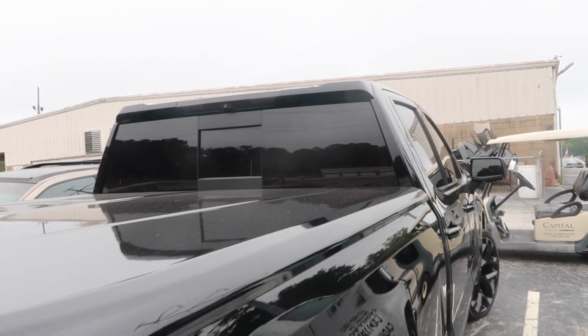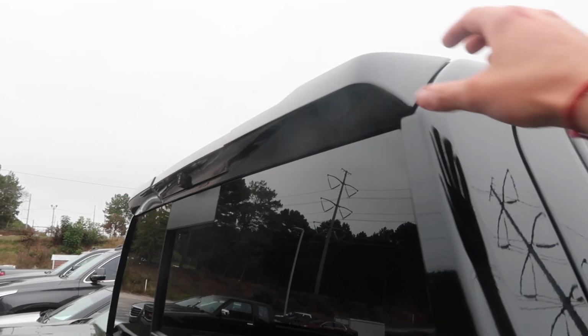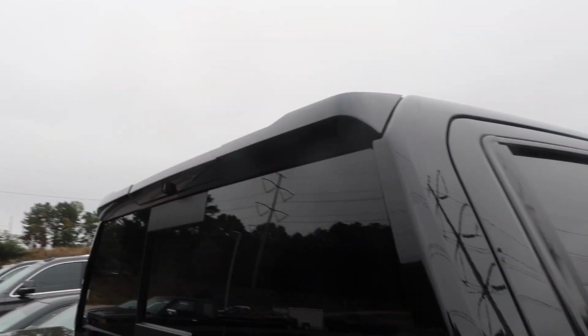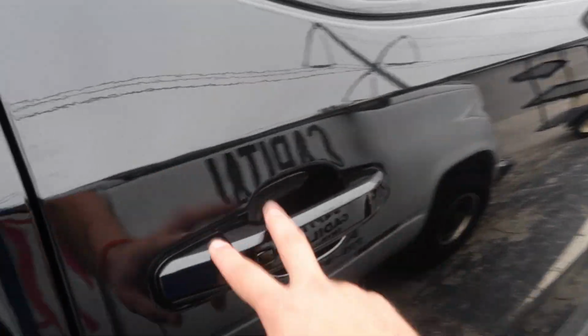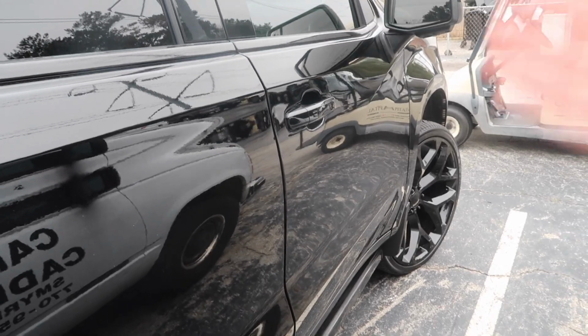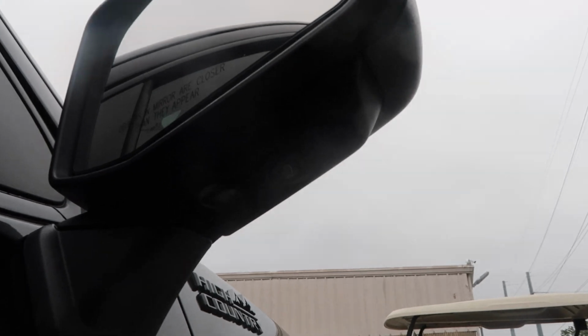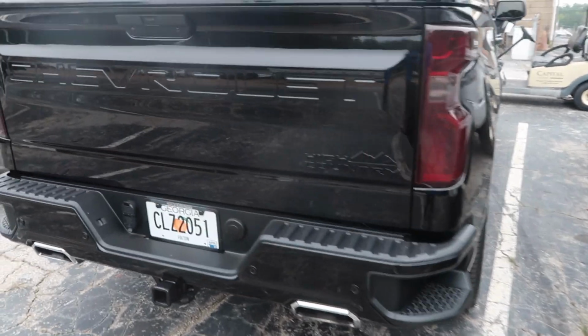It's got the sliding glass window in the back. I didn't even know that they made that for these trucks. It's got an aftermarket cover up here. That's pretty cool. Never seen that. Literally everything's color matched. It is a High Country, so that would make a lot of sense. It's got everything, the color match mirrors, doors. It's even got the little cameras underneath. That's pretty cool. I don't know if y'all can see that. Color matched bumpers, emblems, bed cover.